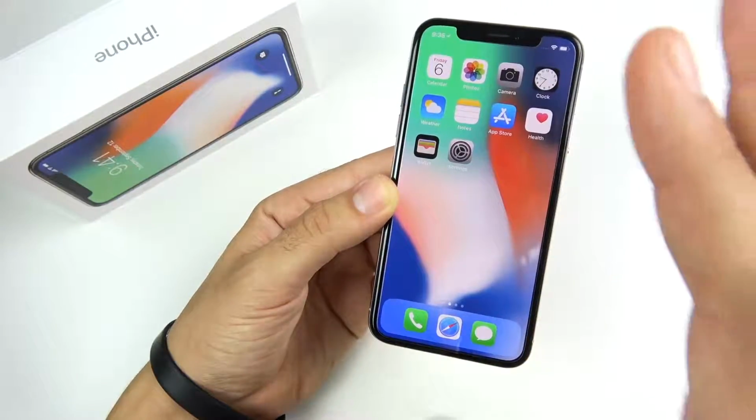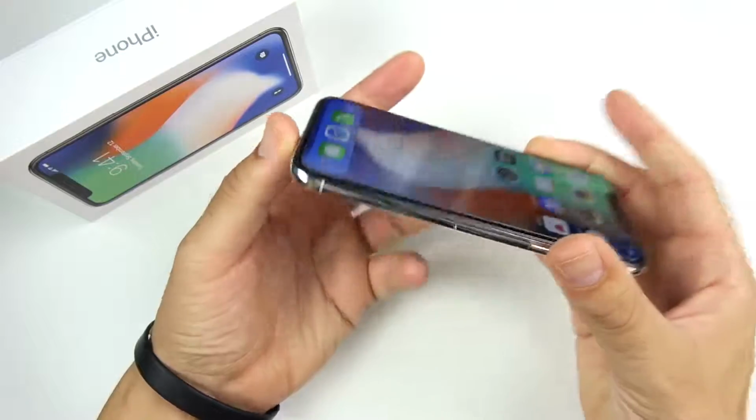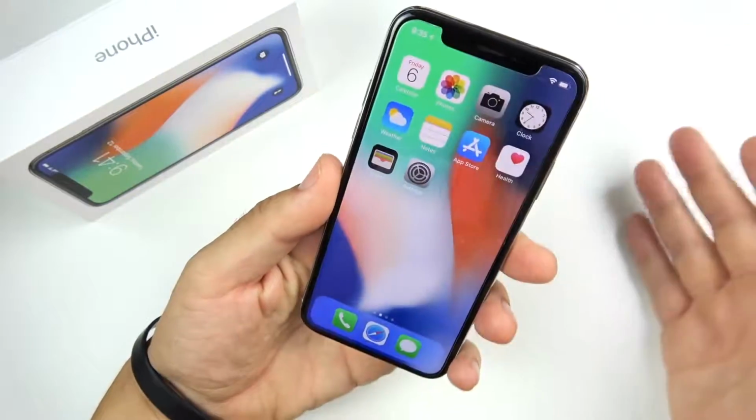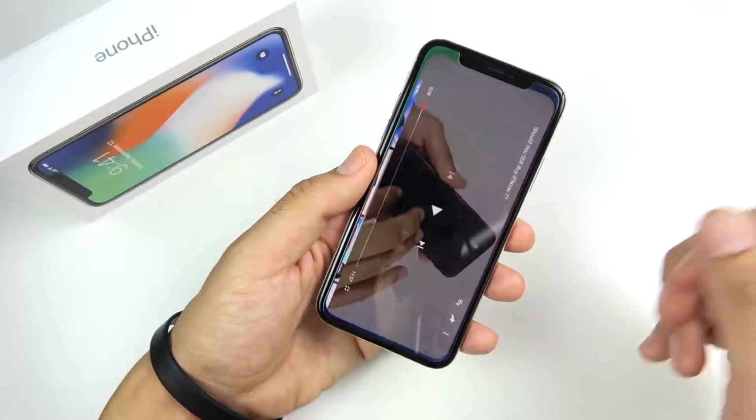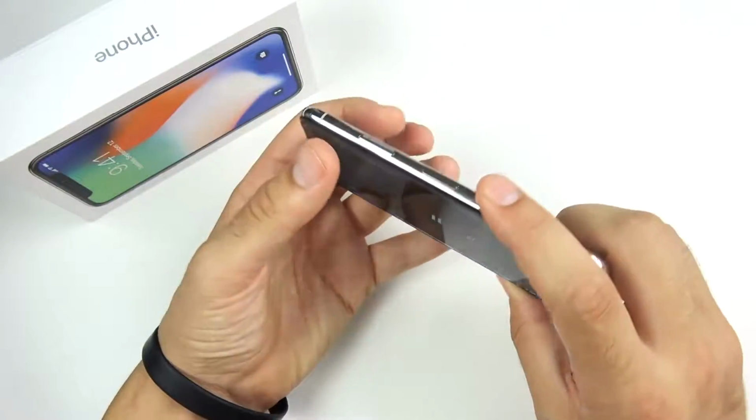Next up, I want to talk about the audio on this phone. So you have a speaker at the bottom, the speaker at the top. Experience has been rich, full, and pretty fantastic here as well. No matter what you're doing, you're going to hear things on the iPhone 10.